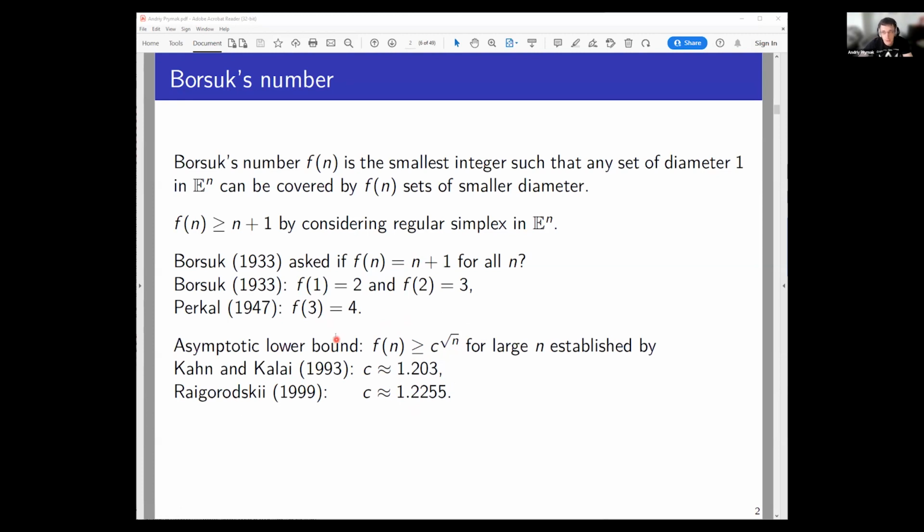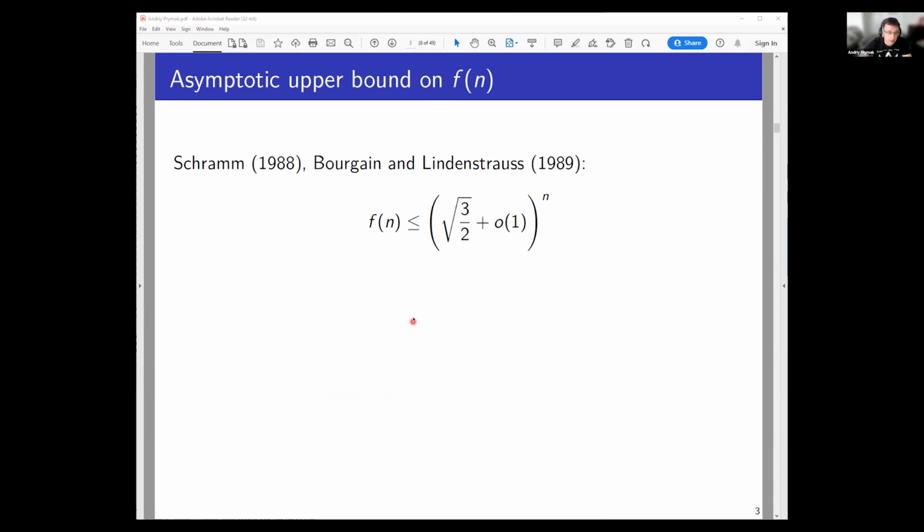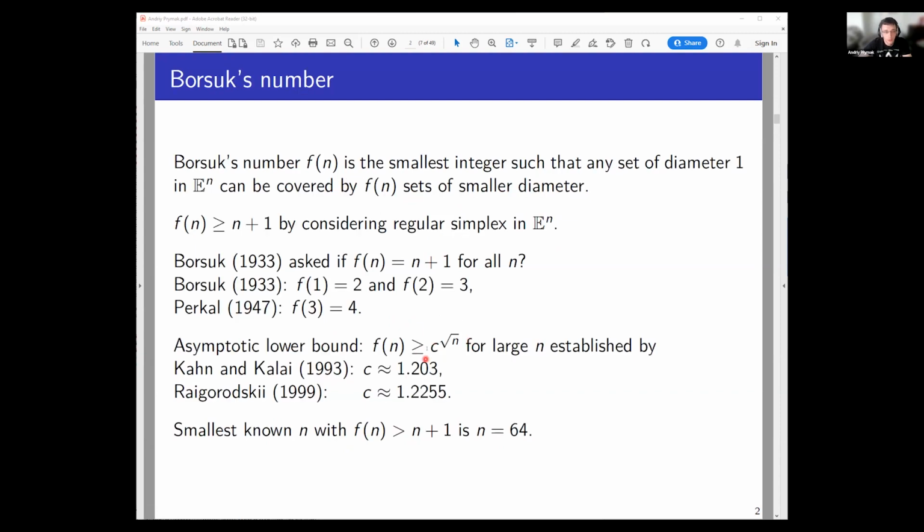Right now, there is a separate story which can take quite a bit of time to discuss. So I'll just mention that the smallest known value of n for which f of n is bigger than n+1 is currently 64, but there was a whole story, and you could spend a separate slide discussing those results. So finding the smallest n where it's big is interesting, and it's very interesting what happens in 4 dimensions. So that's Borsuk's number, and we discussed the lower bound here.